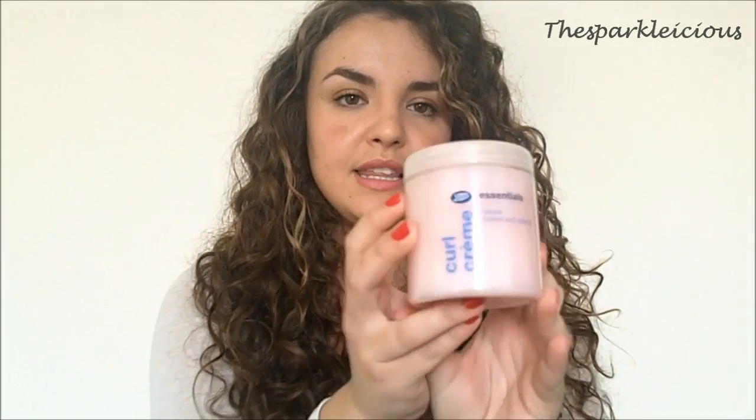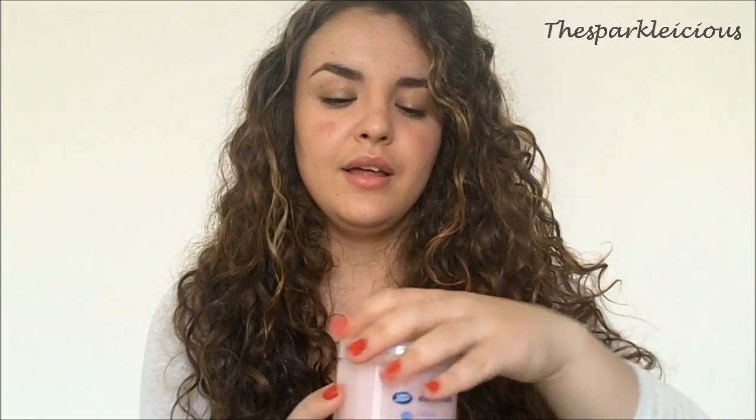In terms of styling products, another thing that's really important to mention is, for my type of curls, I believe that hair mousse is the absolute key. That's the most important product, and it really builds your curl. But before that, I use another product that I absolutely love, and it's the Boots Essentials Curl Cream, which looks like this, and it's just kind of like a thick, creamy paste, I suppose you'd call it.